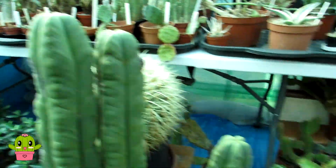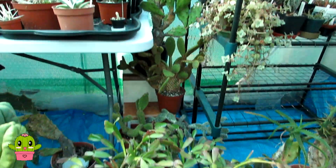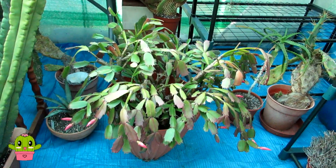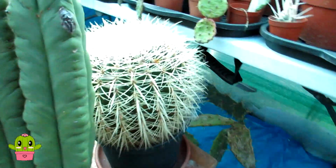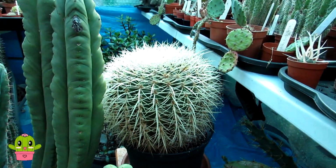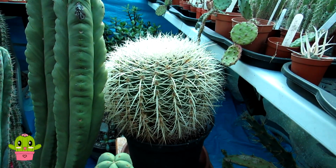But the most important thing is that they overwinter okay, and they're doing pretty much all right there. Here I have some more opuntias, again all resting. Here I mentioned my Schlumberger truncata too, all in bud. Little agave under there, and I have my big golden barrel. That's looking pretty good. That's probably going to need a repot this year into a wider pot.